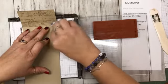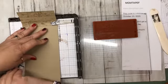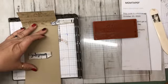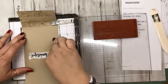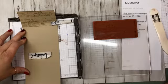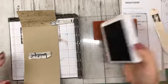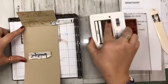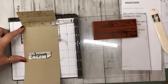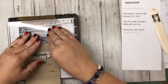You're going to put your magnet up here, and you're going to put your other magnet down here. Okay? That's our stamp setup. And here's the cool part, you guys. Because we're going light to dark, we do not have to clean the stamp this time. We can go ahead and ink this up and go ahead and do our stamp just like that.